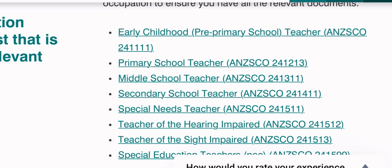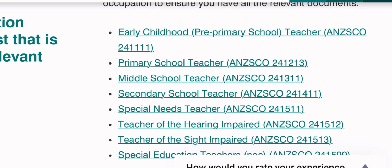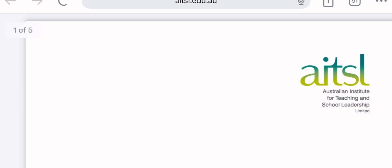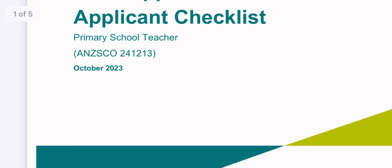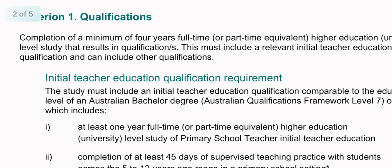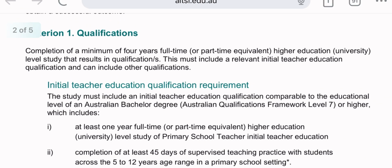So this is the list of teachers: primary school teacher, middle school teacher, special needs teacher, early childhood teacher, teacher of the hearing impaired, teacher of sign language, and so on. Okay, so you need to choose one. Choose the type of teacher you are assessing for. Then you will see the criteria.